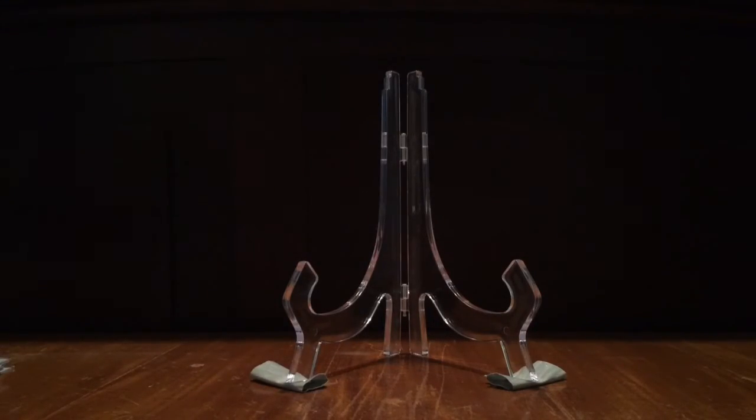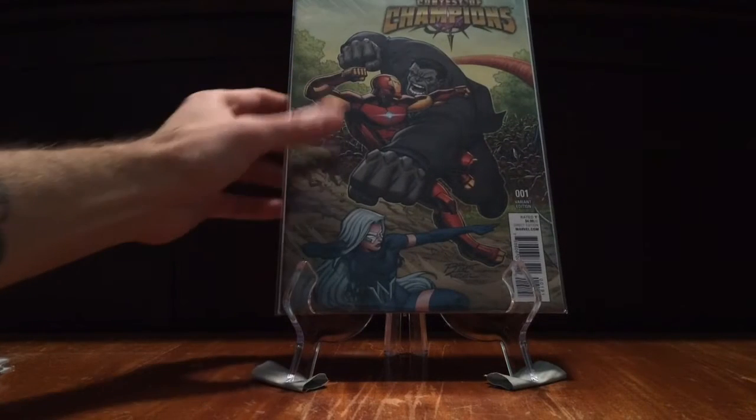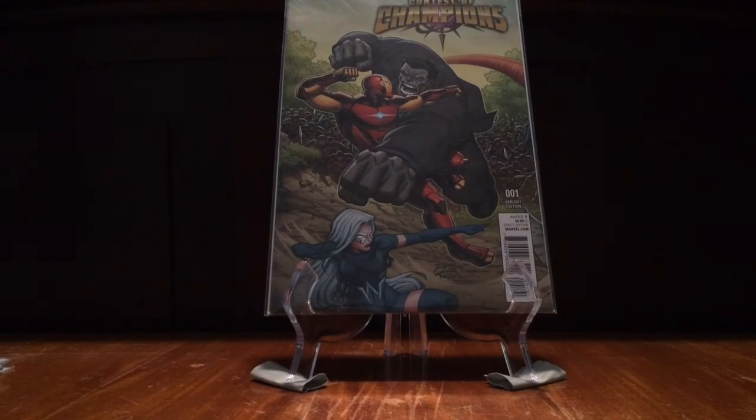This is a cover that I do recommend that you get if you want the speculative value. It's the Ron Lim. It's going to be a connecting cover between 1, 2, and 3. I believe it's just the first 3. For all I know, Contest of Champions might just be a 3-part series. I'm not sure. But definitely features White Fox right there on the cover.